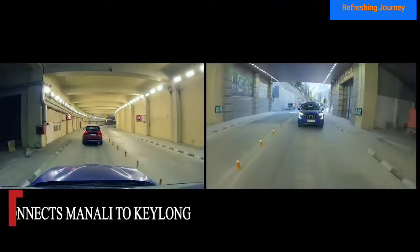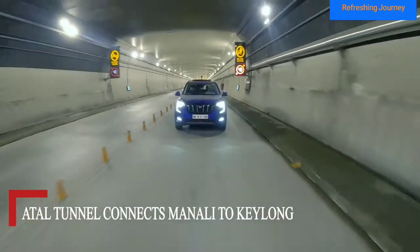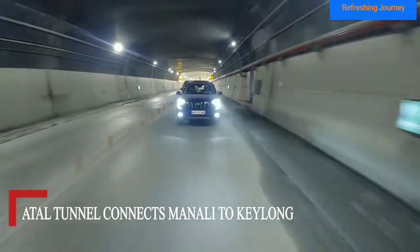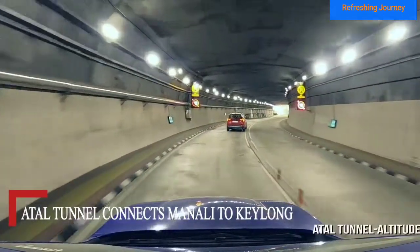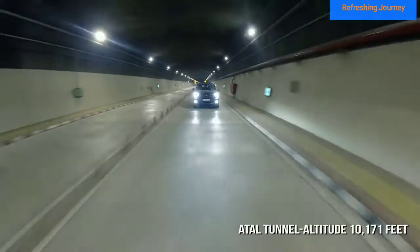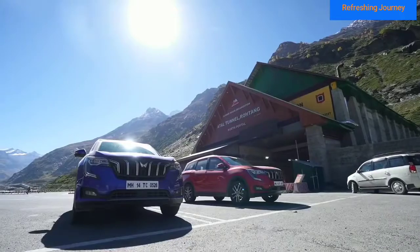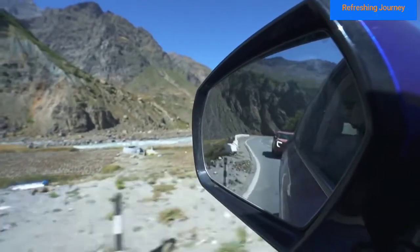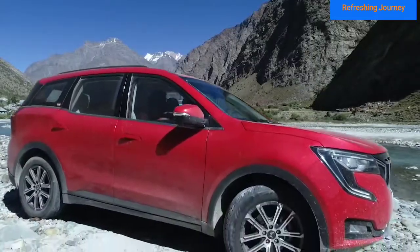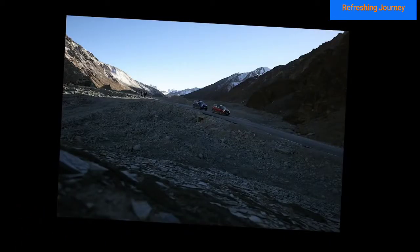Going further forward, we crossed the engineering marvel that is the spanking new Atal Tunnel, which is 9 kilometers long and took a decade to be made. It sits at 10,171 feet, and its altitude is 2,880 feet less than the Rohtang Pass, but it cuts the journey time down by 3 to 4 hours. So we reached Jispa and had plenty of time shooting for our photos and videos.